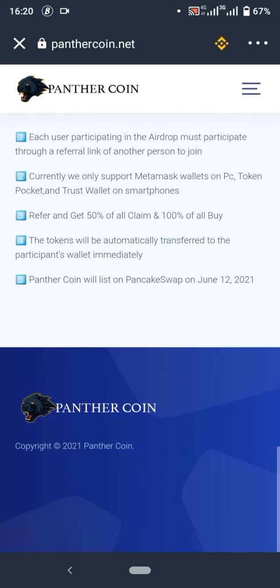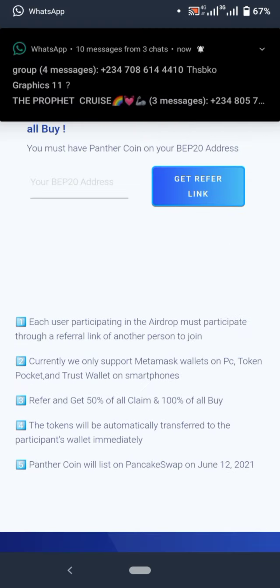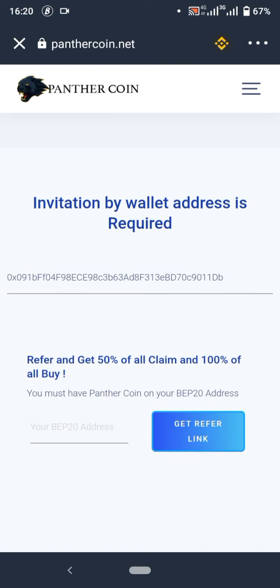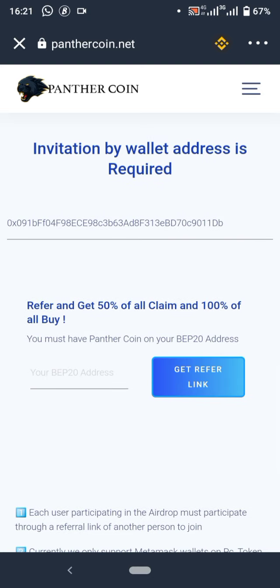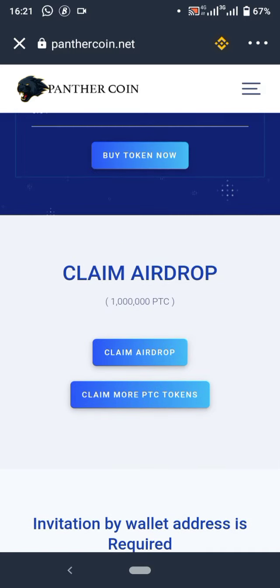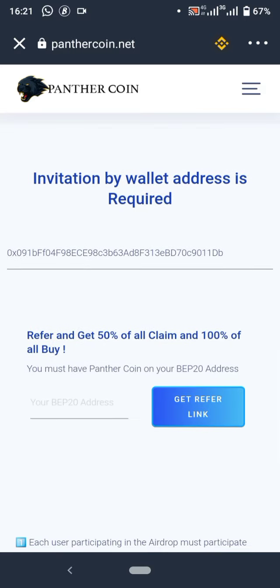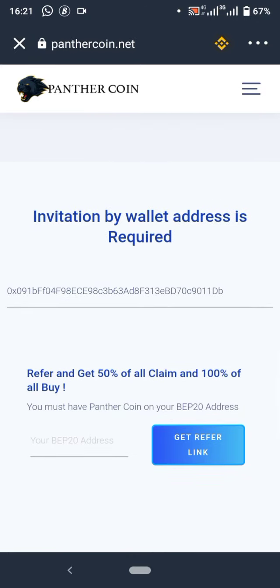Now, in case you might want to get more of this coin, there are actually options for you. You can refer and get 50% of all claims and 100% of all buys. That is to say, once you claim this coin, I'll get 50%, that is, I'll get 500,000 Panther coin. And if you buy, I'll get 100% of the Panther coin.